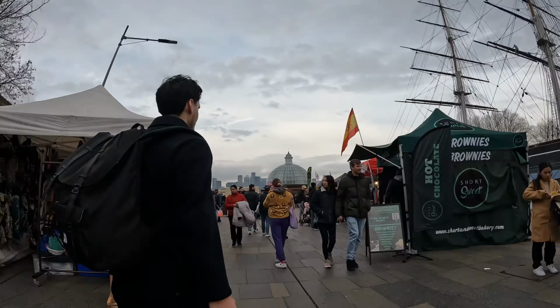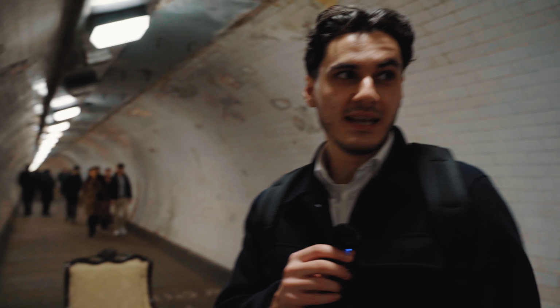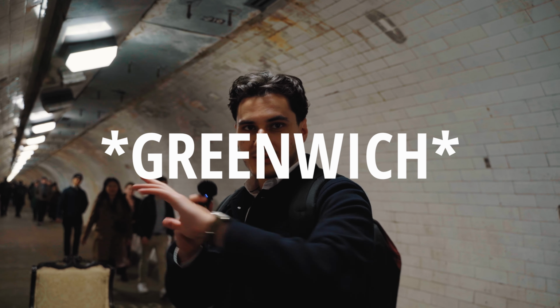All right, so we've arrived at the final location. Let's do this. All right, so we brought the chair down from down there. As you can see, basically it's a hella long tunnel under the Thames. Connects, I think, Cutty Sark to, I don't know what's that side, but it'll be on screen.